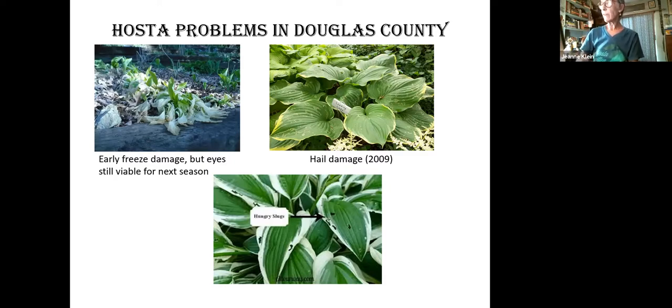If you don't cover them, this is what happens, okay? Depending upon the cultivar, most of those leaves will turn to mush. They are goners for the season, but the eyes, which is the very top part of the hosta that sits just below the ground, that eye can still be viable, and for some hostas, they will survive the freeze if they're uncovered. And they may grow new leaves for the next season. Again, it depends on the cultivar.